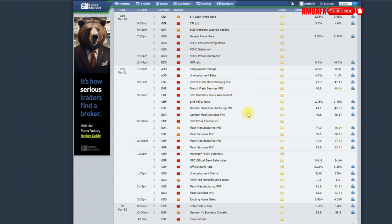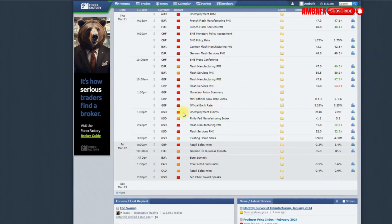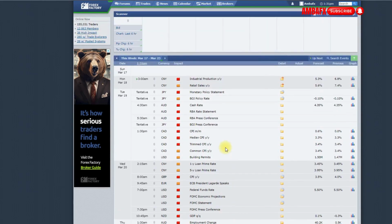Flash manufacturing PMI from the euro, monetary policy from the Swiss franc, German flash manufacturing PMI, press conference, flash manufacturing PMI from the pound, services PMI from the pound, monetary policy summary. That is the interest rate again from the British, and then we have the unemployment claims and manufacturing PMI. You understand? Also, there's a lot of economic activity next week. You understand? So expect volatility.